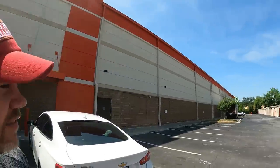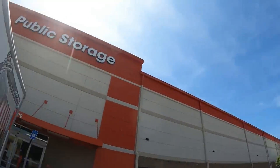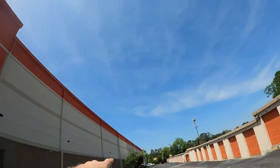All right, we are back today to finish off this unit. I brought Keith with me today to get the second half. I didn't show the outside of this building yesterday. Look how huge this building is, Public Storage. I don't know if you can see.